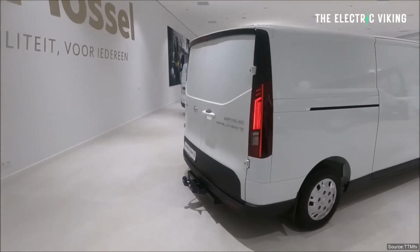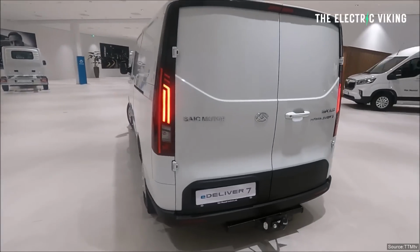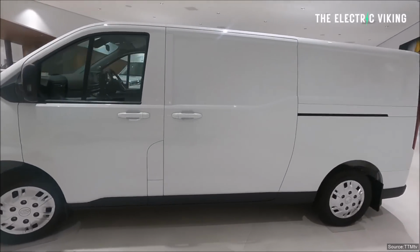Both battery packs come from CATL. It is a lithium iron phosphate battery, I believe. I think it is. Can't be certain on that though just yet, so don't quote me on that one. The top speed is 120 kilometers an hour. So, it's not super fast.